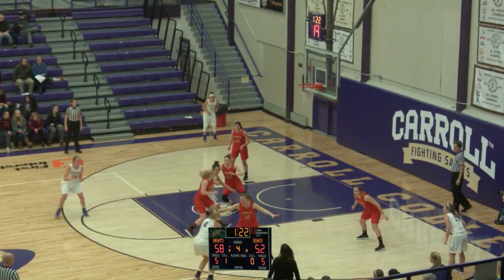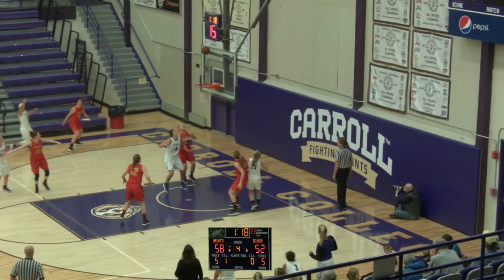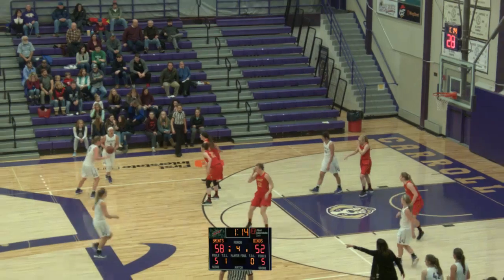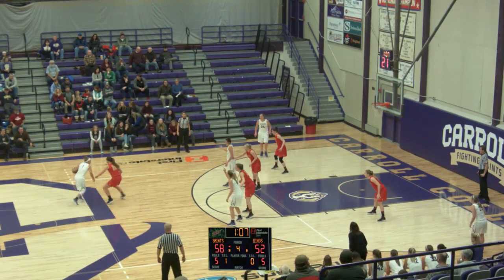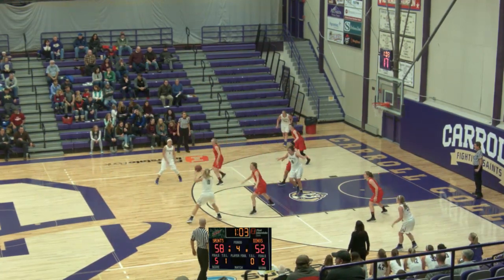Dowdy setting the ball screen for Denny. Denny swings it over to Dean. Dean gets it to pass and no good from the three-point line. And Dowdy gets an offensive rebound, and the Saints will reset with a new 30-second shot clock. There's 1 minute left. The Dinos are not trying to foul. Ball screen by Dowdy.